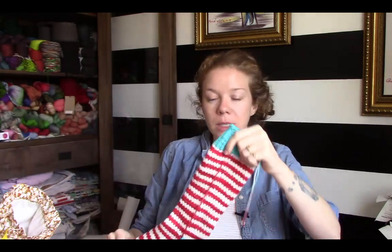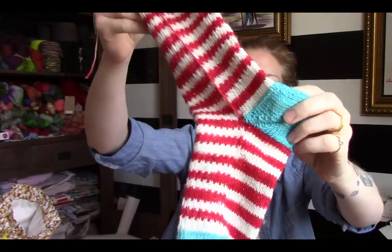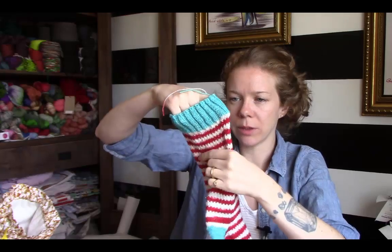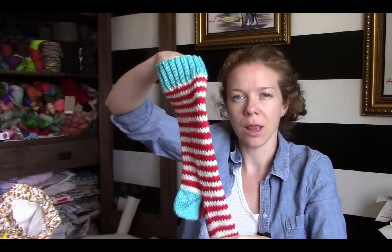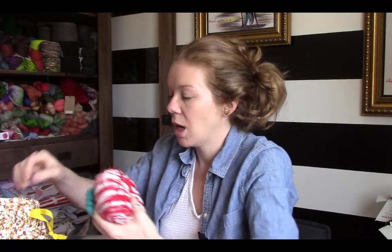You've seen these a bazillion times, so I finished this one and I'm doing a true afterthought heel, fish lips kiss heel. And I made these really, really tall because I want to do an embroidered Thing 1 and Thing 2 on the sock. I have a lot of yarn left over. I'm thinking I might try and use the rest of it as a candy cane stripe for Christmas socks.